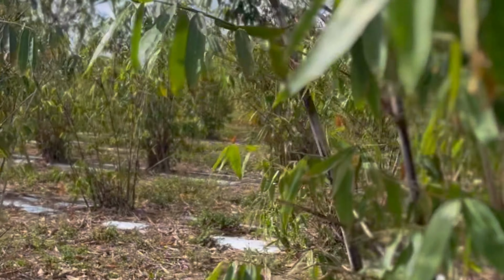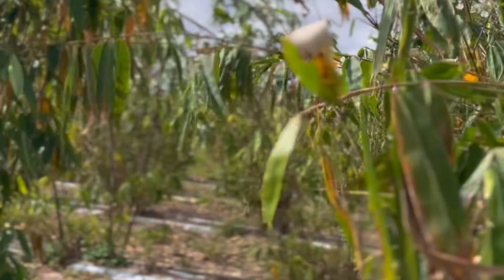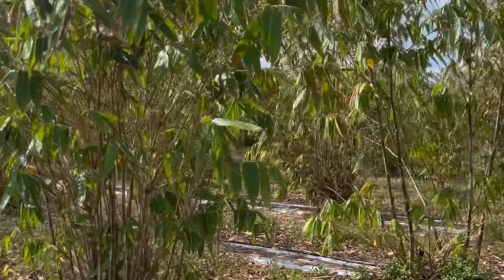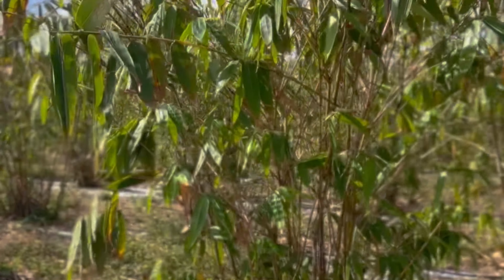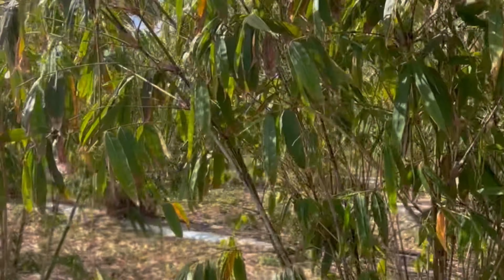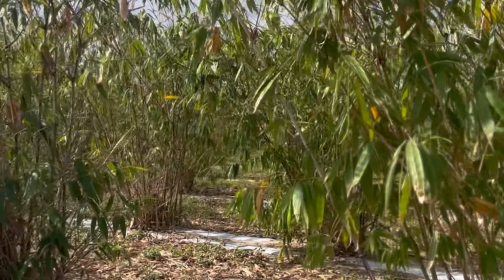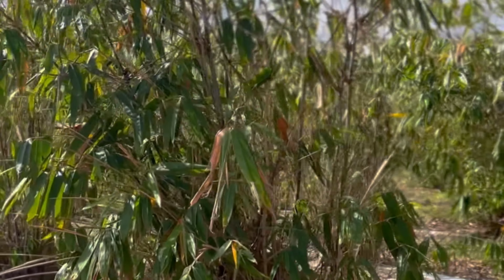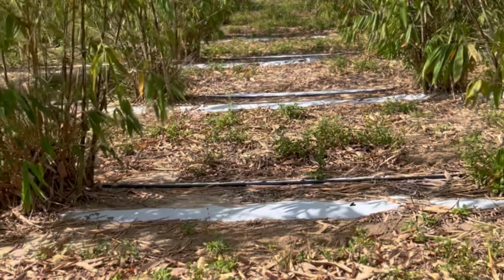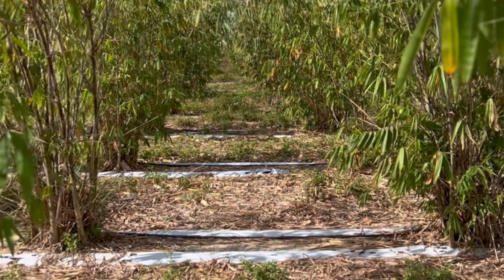This is the three to four years of them. These are homegrown in Florida. Tons of acres of Florida bamboo. Let's walk through here. Amazing.